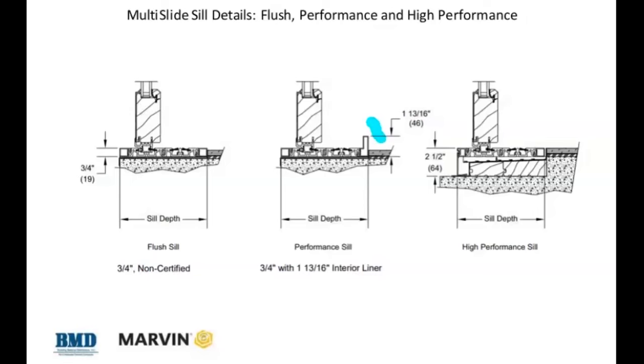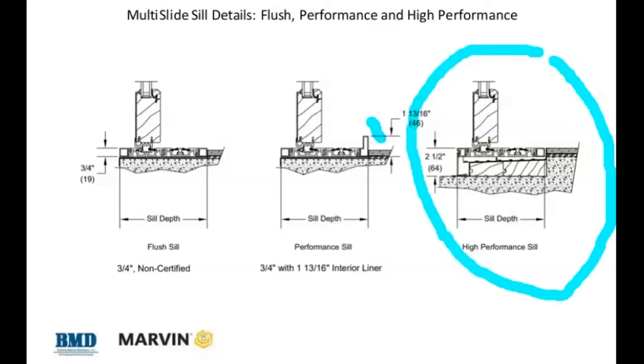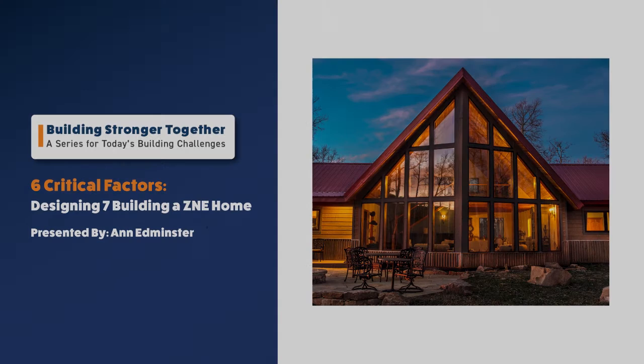And then Marvin has this option here on the end, and this is the high performance version, where you can build a slot. And this is actually great for my area where I have a lot of coastal, really high exposure with water. This sill, it's 2.5 inches, but it's recessed down into a slot. So those are some of the things that I think about and talk to people about when they're trying to decide what is the better door for their design.